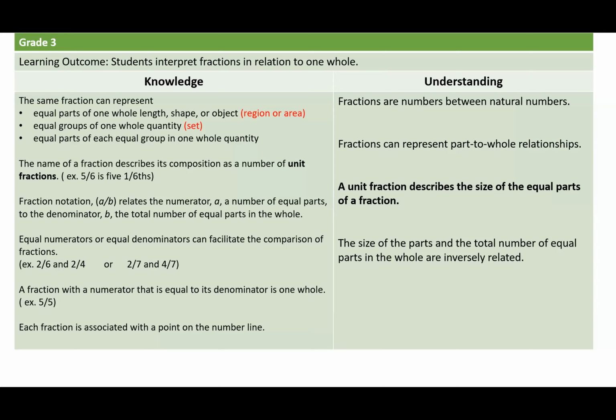So in grade 3, the prior knowledge coming from grade 3 is that they would have to know what a fraction was, that it is part of a region or length, or part of a set or a quantity, and that they can represent equal parts of each equal group in one whole quantity.